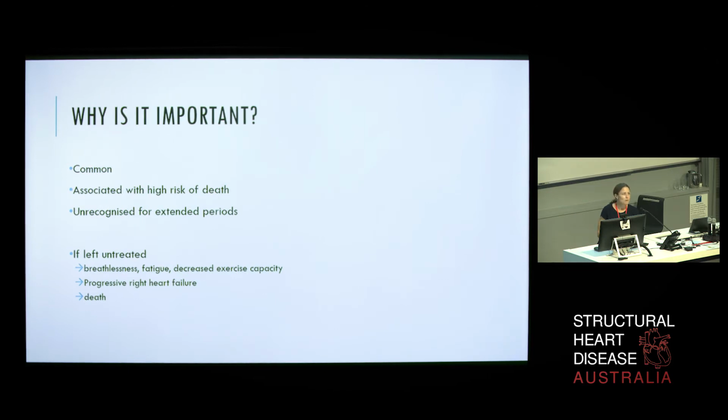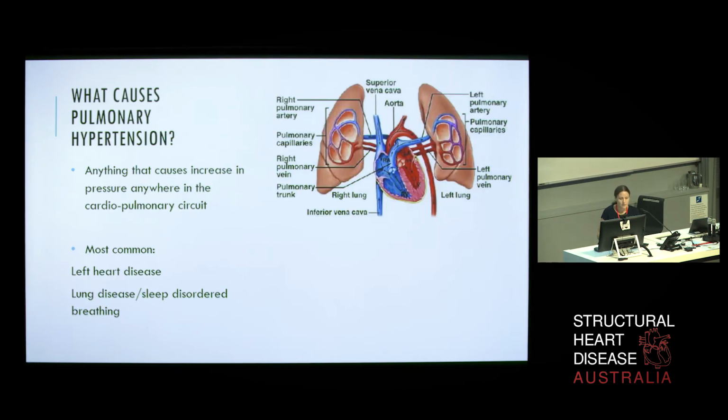It's really, really important because it's very common. So general pulmonary hypertension, not the PAH, the small subset, but pulmonary hypertension is really common and it's associated with higher risk of death. We know that these patients have poorer morbidity and mortality. It goes unrecognised and eventually you end up with right heart failure, but even those patients with left heart disease associated pulmonary hypertension, you need to focus on their cardiac condition and find out what else you can do to optimise the cardiac condition. So anything within the pulmonary vascular system is going to elevate the pulmonary pressure.